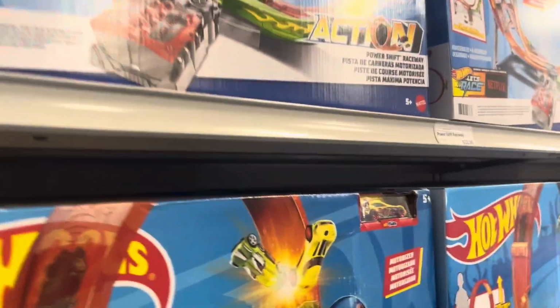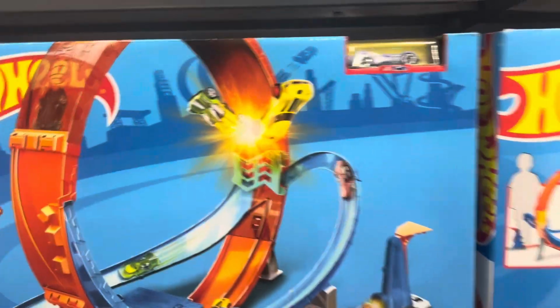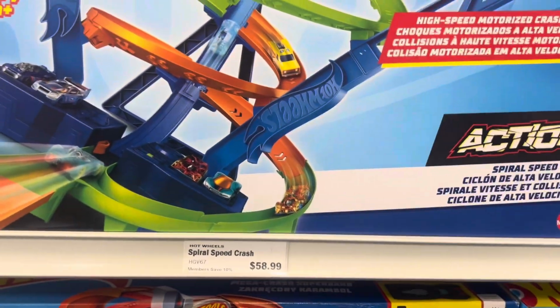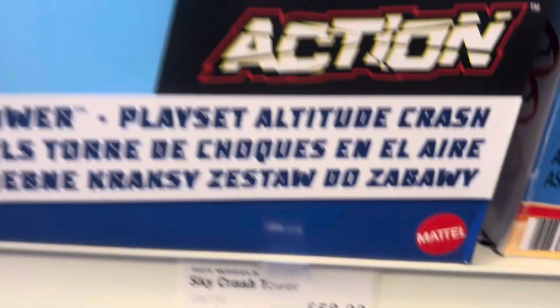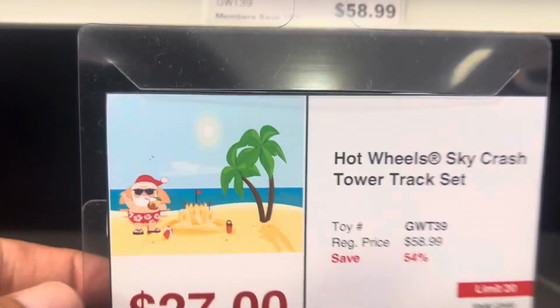And let me see. We've got some more sets here. We have the Massive Loop Mayhem, $54.99. And we also have the Spiral Speed Crash, $58.99 here. And we got the Spin Storm Track, $58.99 here. So we got quite a few here. We also got the Sky Crash Tower, $58.99. There's a special going on here for the Sky Crash Tower.